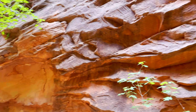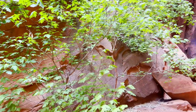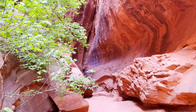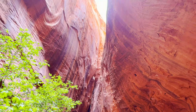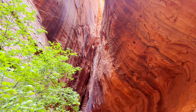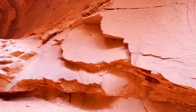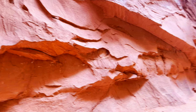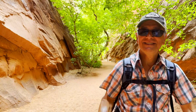We're at Long Canyon in Utah. My first slot canyon hike, quarter mile in and out. It's just about enough that my knee can take. Anyway, it's really amazing, beautiful. The Long Canyon slot. Good time here.